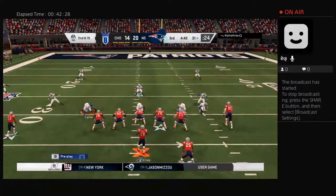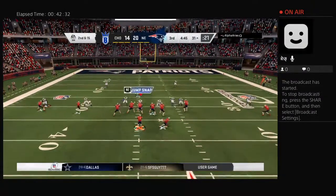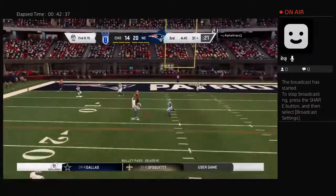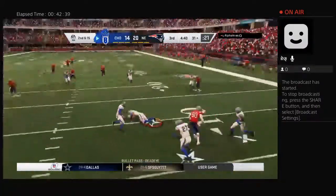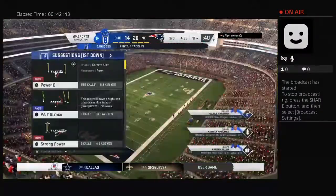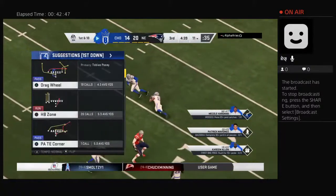So after a rare misstep on this drive, they'll try to make amends on 2nd and 15. He rifles one that's intercepted. Picked off at the 11. And a big turnover there as his guys will get the football back.